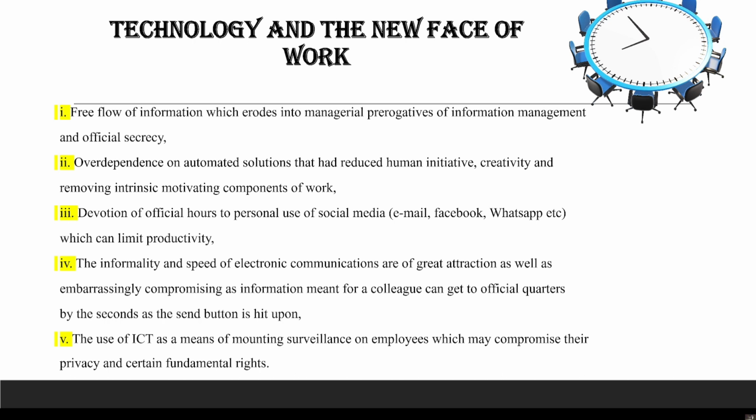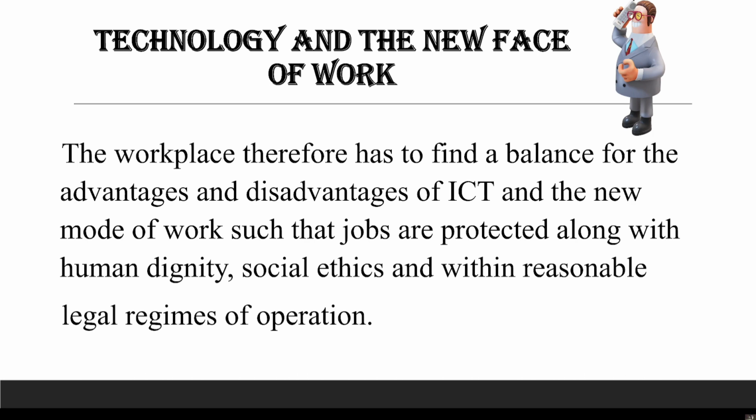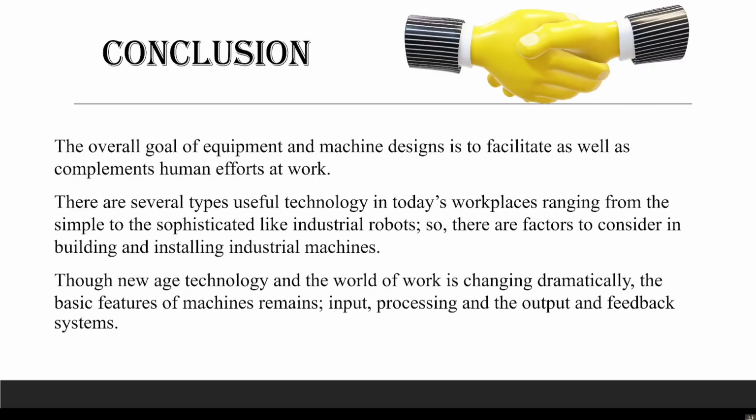We have the informality and speed of electronic communication, which are of great attraction as well. We have the use of ICT as a means of mounting surveillance on employees, which may compromise their privacy and certain fundamental rights. Those are the disadvantages. The workplace therefore has to find a balance between the advantages and disadvantages of ICT and the new mode of work, such that jobs are protected along with human dignity. We have social ethics and reasonable legal regimes of operation. A balance has to be struck.